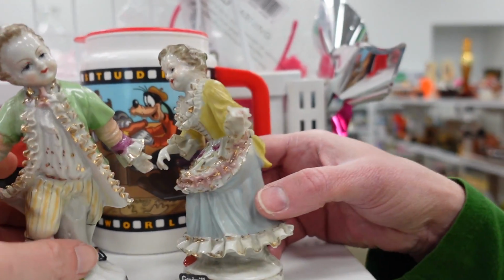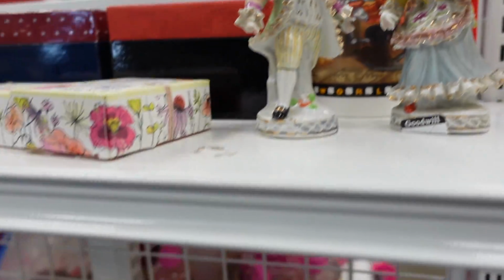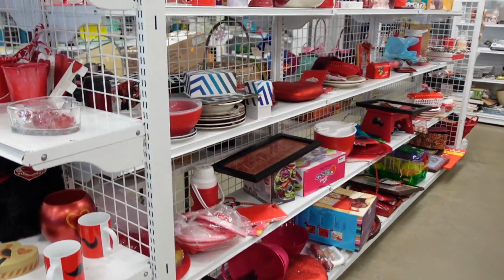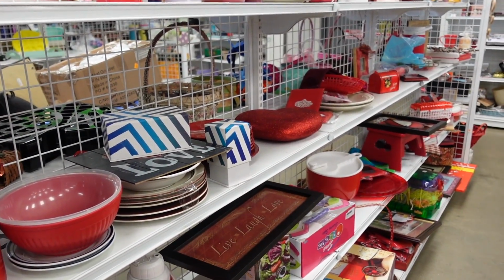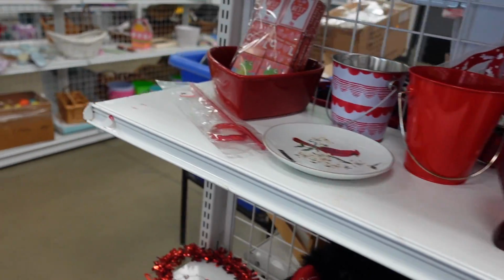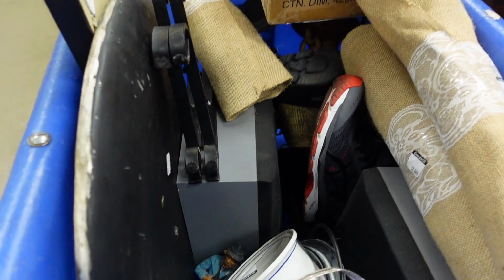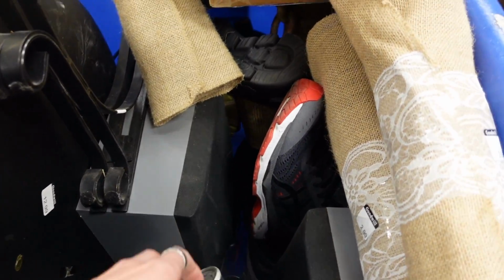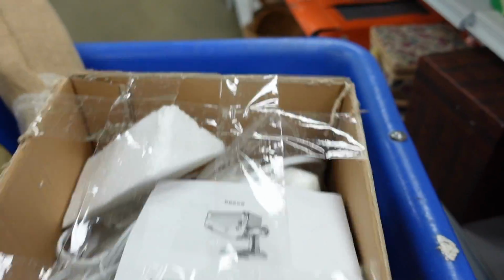There were some figurines on this end cap, and they were dancing together. They were very sweet, probably made in Japan. And there was some damage to them. That's why they got left behind. So I'm just checking the shelves now for a second time to see if there was anything I missed. This bin I did not look through, even though there is some burlap in there. This is a secondary bin that just happened to have a little bit more burlap in it.